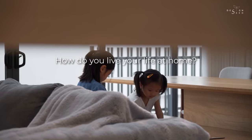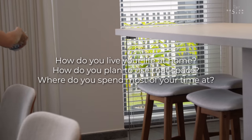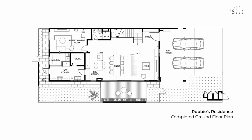We always go about asking our clients, how do you live your life at home? How to use that space? Where do you spend most of your time at home? And this series of questions would all conclude to how we choreograph the space planning for this project.